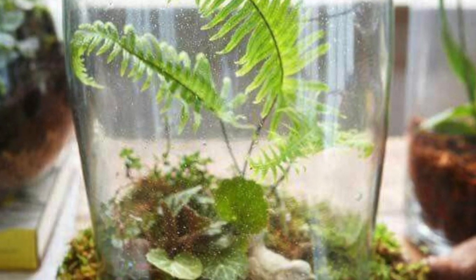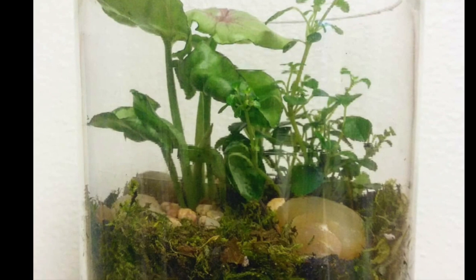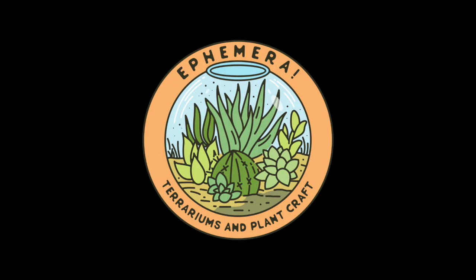The next time you see a plant in glass, remember, the variety of fruits and vegetables and houseplants that you see today can all be traced back to the discovery of terrariums. So, that's the history of the terrarium. I hope your plants at home are doing great.